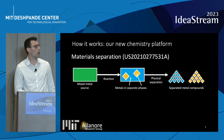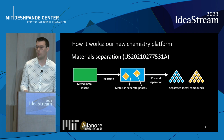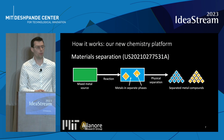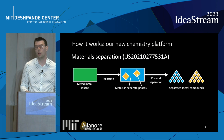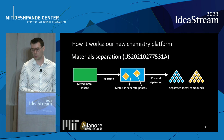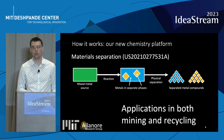So what we do is we start with our mixed metal source. We go through some of our new process chemistries and reactions. What this actually causes is the metals that were in this source to separate into distinct physical phases. Once you have the metals partitioned into phases using our new process chemistry, you can conduct physical separation to get separated metal compounds. And this approach is applicable in both mining and recycling.